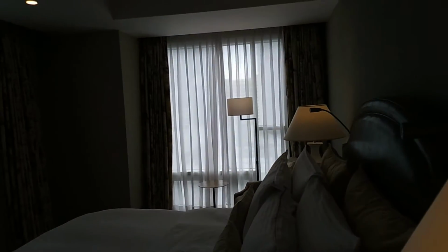Yung master's bedroom po natin, it has a guaranteed 1 king bed. Well, for the second room, you have a choice, either a 1 king bed or 2 separate beds. This is the master's bedroom. So that was 5, dalawa. Then we can set up an extra bed here. Po. Yes.